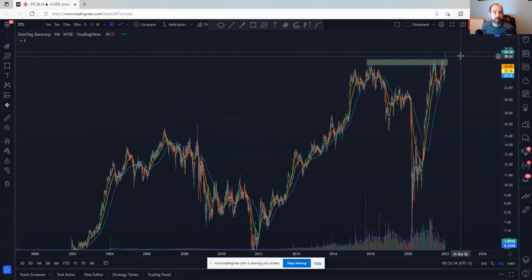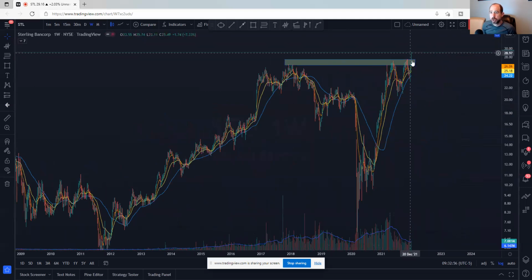STL. Sterling Bancorp broke out to all-time highs, got extended, wait for this retest and let 27, 50-ish hold, and then that's an area to buy potentially.